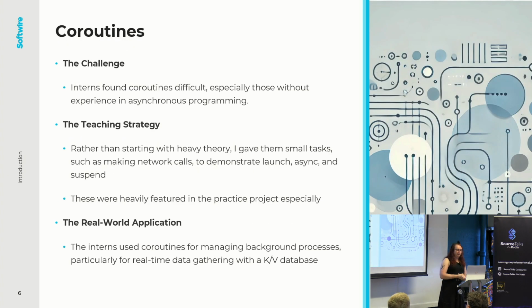They found this difficult, especially if they didn't have experience in asynchronous programming. When you're writing your basic university projects or personal projects, you're not really going to be multi-threading too much, especially in a mobile application where a lot of things have to sit on that main thread. Going asynchronous and using those tools was really tricky for them at first. So rather than starting with heavy theory, I figured let's actually just have them write it.